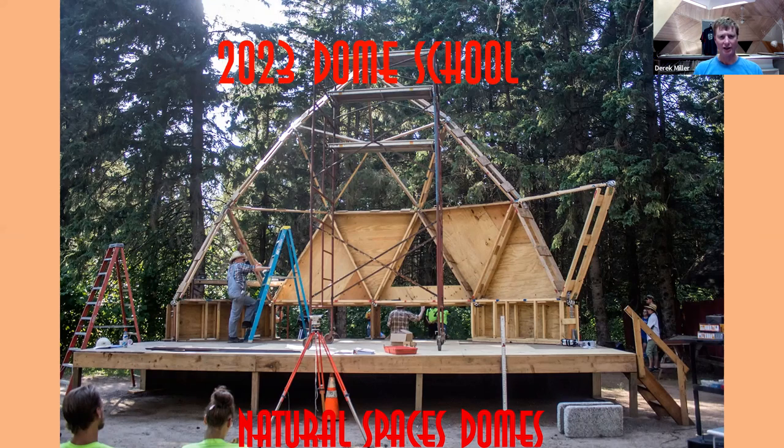So this is just a good opportunity to say, here's how our dome system goes up, and show you the basics. Obviously, if you're doing this yourself, there's a lot of other things involved, like electrical and foundation work and plumbing and different stuff that you'd have to educate yourself on unless you hired it out.